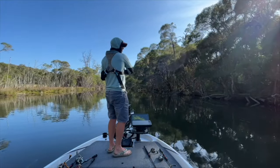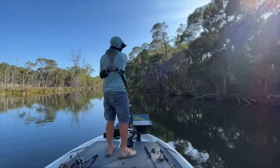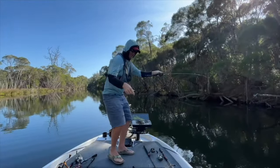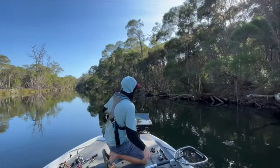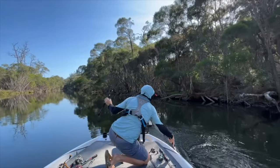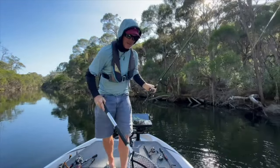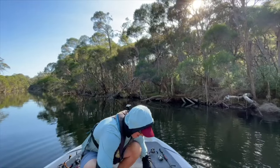Teabagged him out of the tree. Good fish too. Out of the tree on the teabag. Teabagged him out of the tree. That's five.